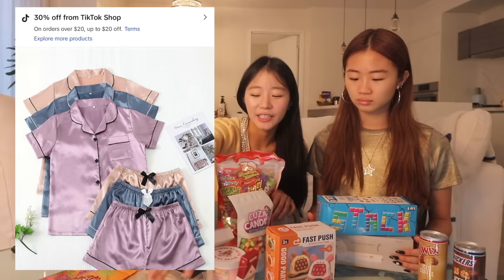I'm excited. Anyways, what should we start first? We have a lot of options here. First thing is these PJs. I'm a huge PJ fan, so I had to get these. This was like $28 for 3 PJs. Honestly, I think that's a pretty good deal.